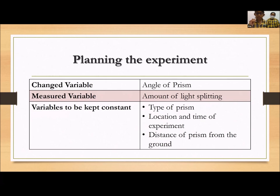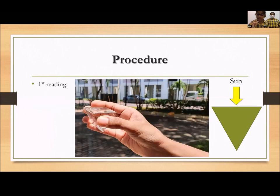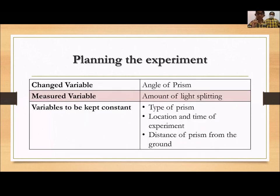While planning our experiment, we decided on these variables to change, measure, and to keep constant. We have to make sure we conduct the experiment at the same location and time as the sun is our light source. And doing it at different times would cause the amount of light to be different.